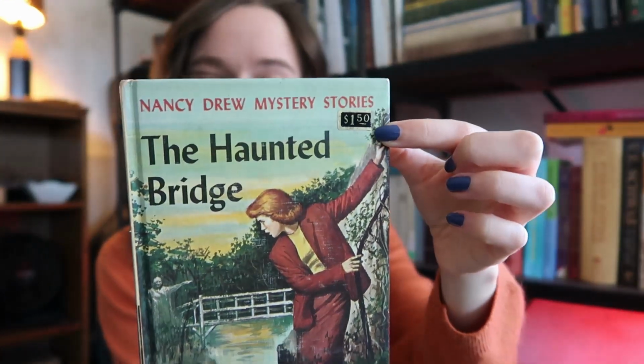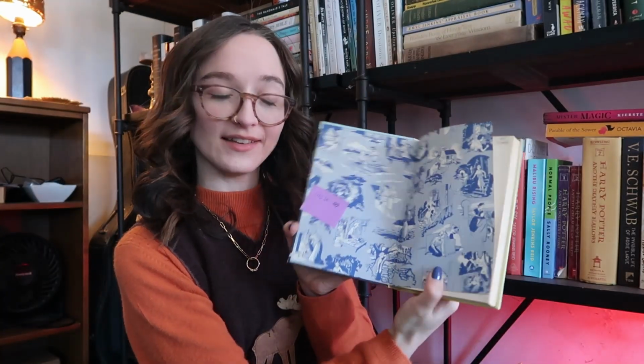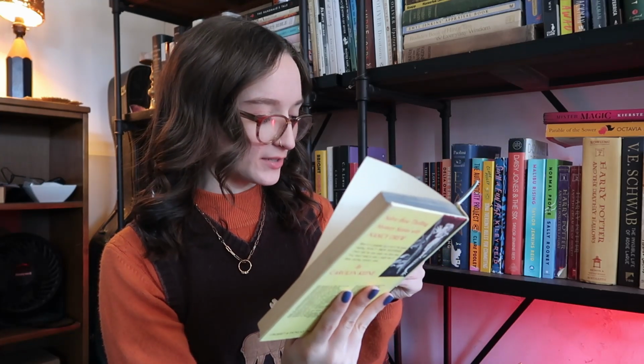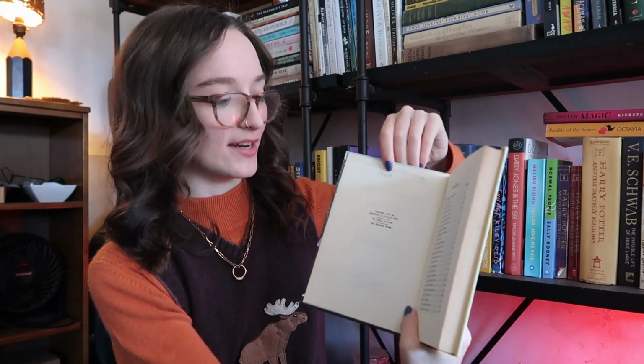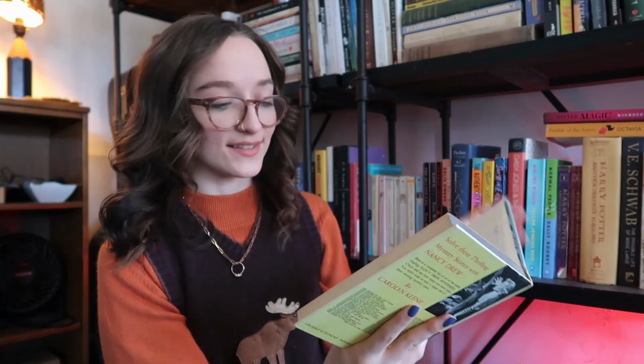The Haunted Bridge, we've got a vintage pricing sticker, if you will. Here's the back. And then the blue end pages. This little post-it note says 1967, and I don't know if they're trying to tell me that that is when this came out. Oh, someone also wrote in here 1969. To Vicky from Grandma, 1969. So it's at least that old.